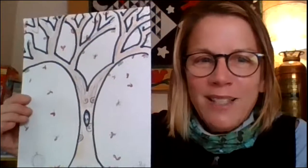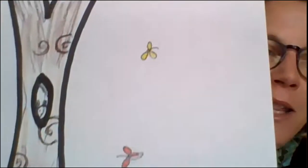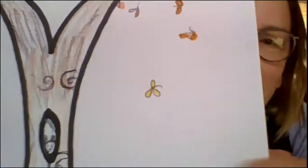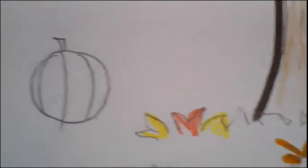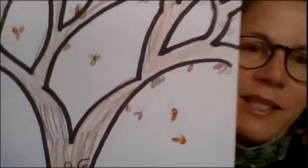So why I think this is magnificent, if you look closely, you can see the details in the leaves and all the fall colors. I learned from the video when you make a tree that you should add little squiggly marks to make it look real and some shading. And then I even put a little squirrel peeking out of the hole. I think my picture is truly magnificent when I added a pumpkin because of the beautiful colors and how realistic the tree looks.